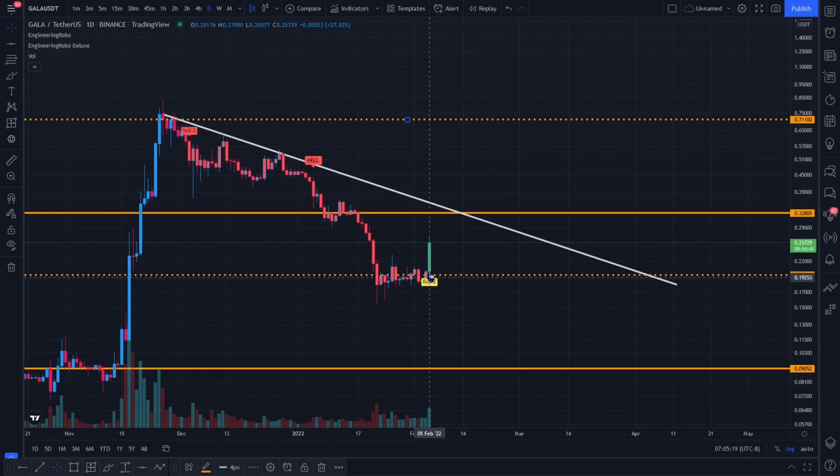So right now, we are just awaiting these bullish robo advisors here. We can accumulate a little bit at support. We can accumulate some more once we've broken the downtrend line, but we do need bullish robo advisors to remain during this February 5th daily candle close.